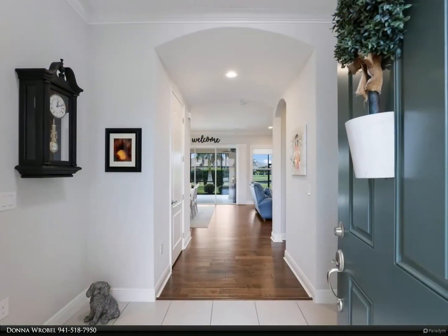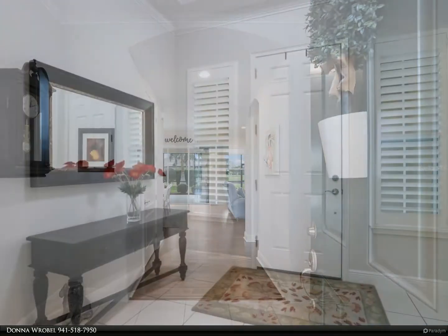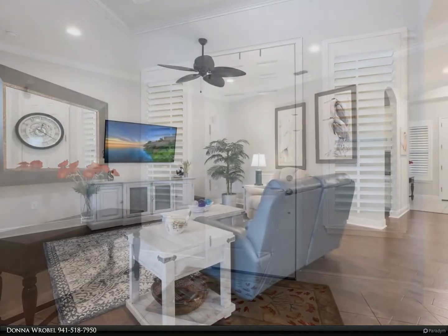Circular driveway, 12' ceilings, 8' interior doors, engineered hardwood flooring, plantation shutters throughout, extensive crown molding, and walk-in closets are some of the notable upgrades of this fine home.